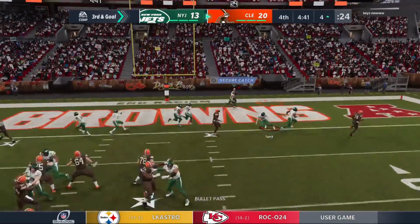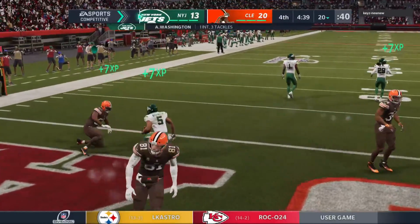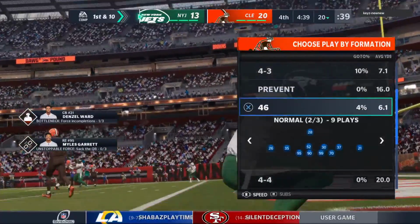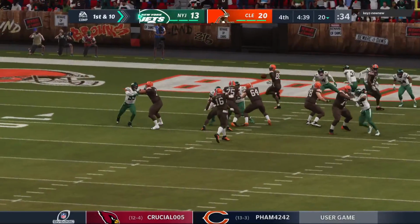Jackson. Oh, nice interception. They get the turnover they needed. It's intercepted. Nice interception. Able to get there and pick it. A critical error there in a tight game of the 4th. All you talk about is taking care of the football.